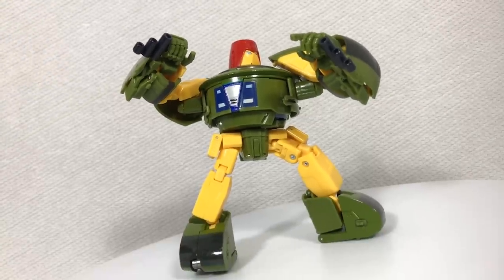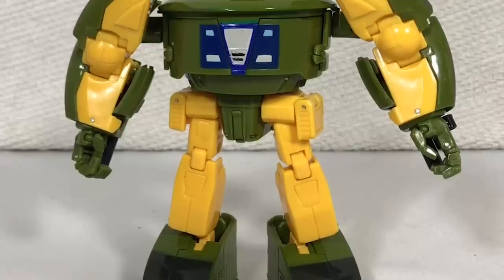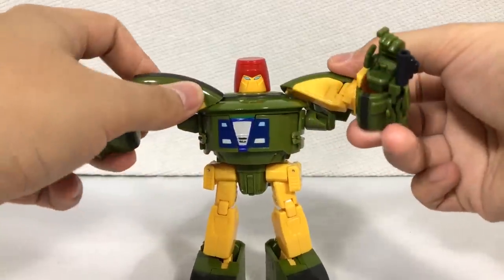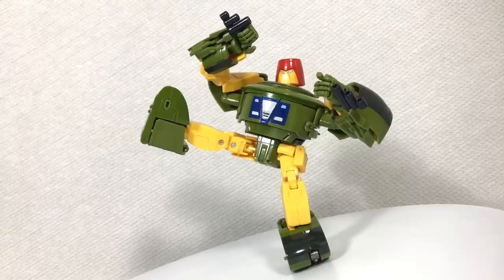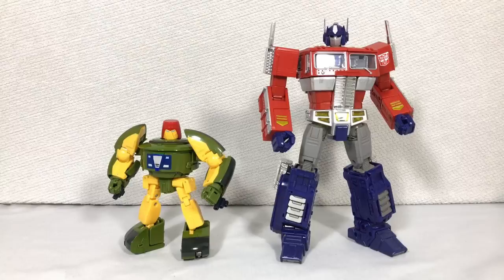This guy has an incredible amount of joints, but due to the awkward nature of his proportions, the poses that you can get with him are kind of limited. The arms are especially awkward, but you can still manage to get some dynamic poses out of him. Nice comparison. Monica, Godzilla, Prime, Bobby.